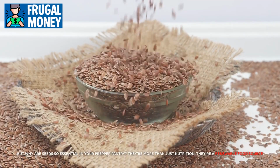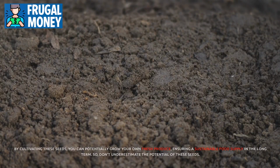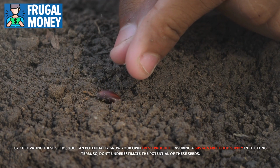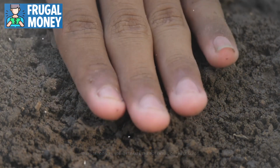But why are seeds so essential in your prepper pantry? They're more than just nutrition, they're a renewable food source. By cultivating these seeds, you can potentially grow your own fresh produce, ensuring a sustainable food supply in the long term. So, don't underestimate the potential of these seeds.